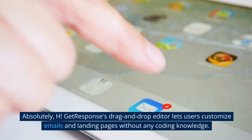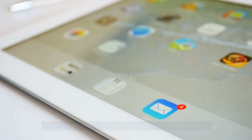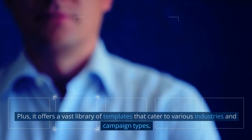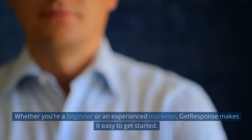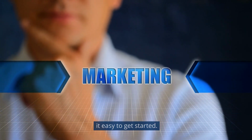GETRESPONSE's drag-and-drop editor lets users customize emails and landing pages without any coding knowledge. Plus, it offers a vast library of templates that cater to various industries and campaign types. Whether you're a beginner or an experienced marketer, GETRESPONSE makes it easy to get started.